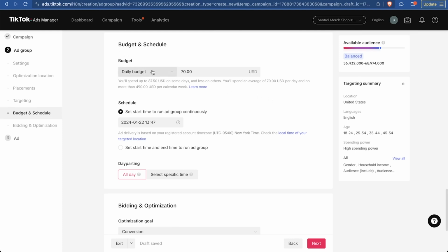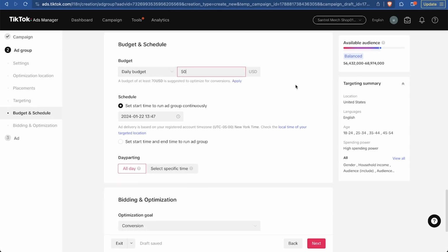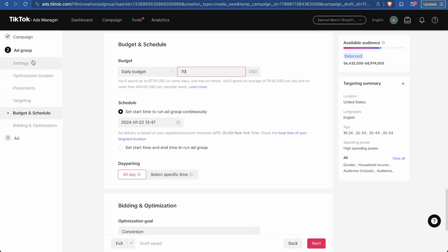Now, the daily budget for the ad group right now is $70. I'm going to make this $50. It says at least 70 suggested. So let's leave it at 70. Remember, we had $100 overall for the campaign. Because we only have one ad group in here right now, that's totally fine. In fact, I might even dial this up to 80. So some days we'll spend up to 100, whatever. We're within the campaign limit, but it might have some variation right here.